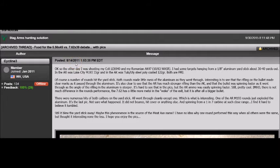So that was more than a year before the Sandy Hook Elementary School shootings. You can't accuse us of planting this information here. And this poster says, okay, so the other day I was shooting my Colt LE 6940. I had some targets hanging from a 1/8 inch aluminum yardstick about 30 to 40 yards out. Okay? Make a mental note of that. A 1/8 inch aluminum yardstick.